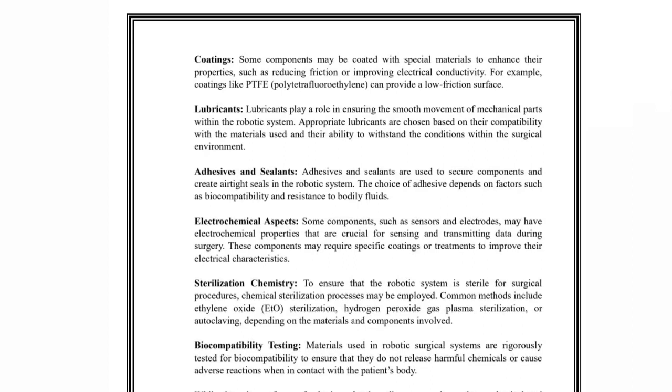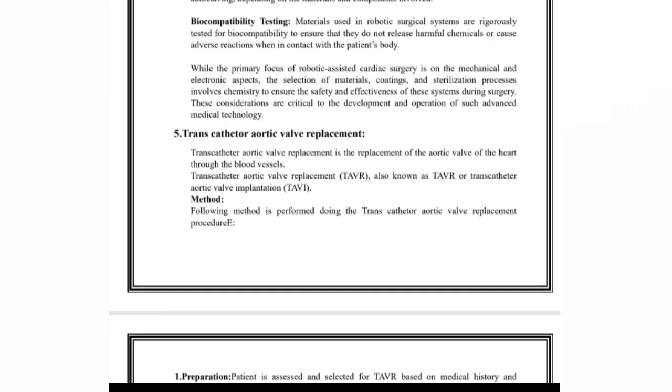And there is sterilization chemistry, which usually uses common methods, for example ethylene oxide sterilization, hydrogen peroxide gas plasma sterilization, and autoclaving. There is a test of biocompatibility whenever we set up a robotic system. We need to ensure that the instruments or equipment we are using for the surgery are not harmful for the patients. If they are harmful, we need to use another setup and other materials for the machine.